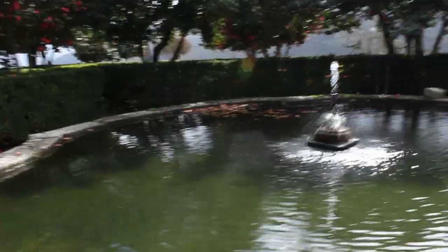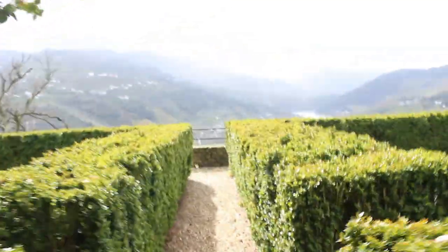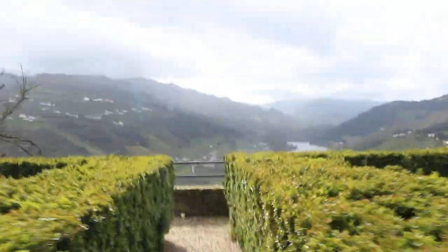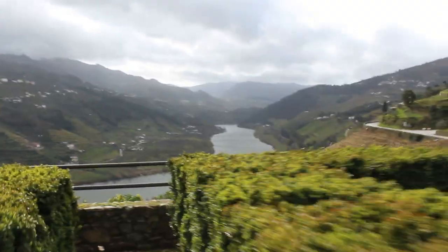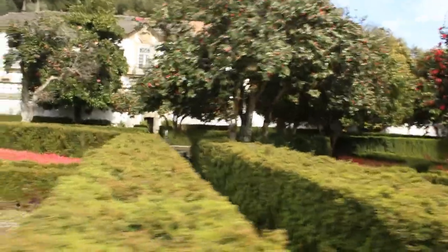Look, even the water fountain is still working. It's so magnificent. I think they take care of the outside of the place, but the inside, I don't think it's normal for people to go. But yeah, as you can see, the garden, it's beautiful.